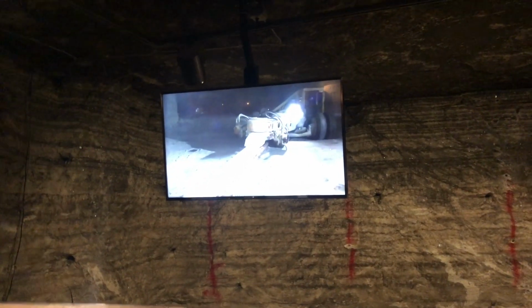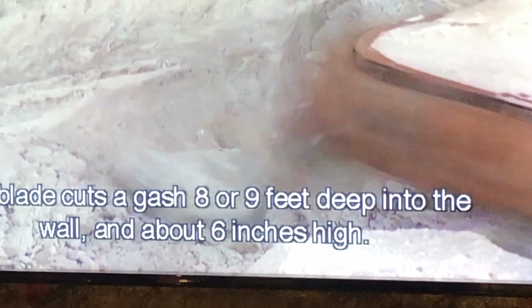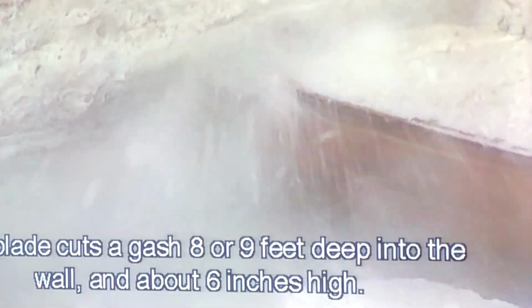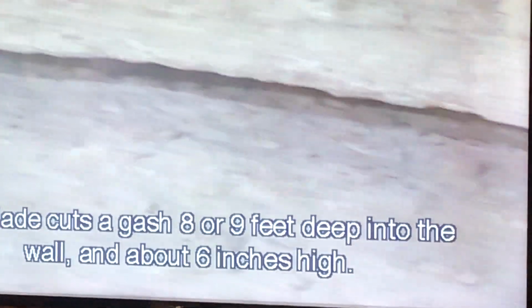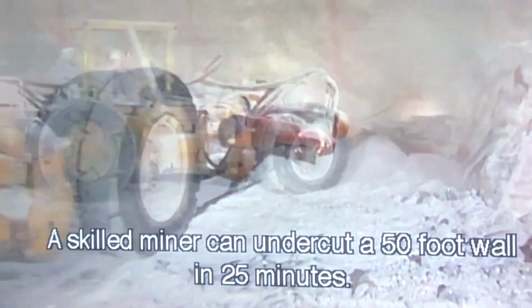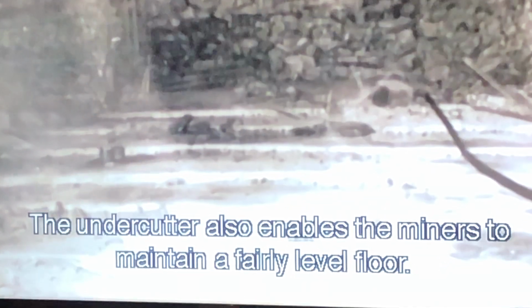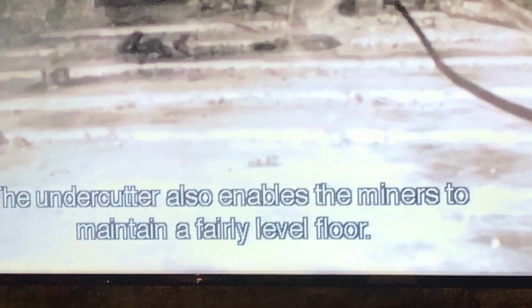There we go. The undercutter is a chainsaw that cuts into the bottom of the line face, which is the wall about to be mined. The blade cuts a gash 8 or 9 feet deep into the wall and about 6 inches high. This cut weakens the wall, making the blast more efficient and giving the salt a place to fall. A skilled miner can undercut a 50-foot wall in 25 minutes. The undercutter also enables the miners to maintain a fairly level floor.